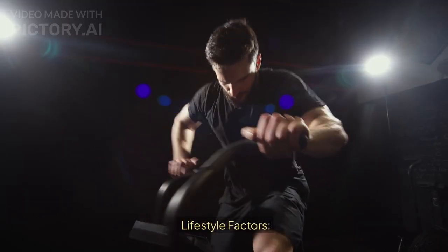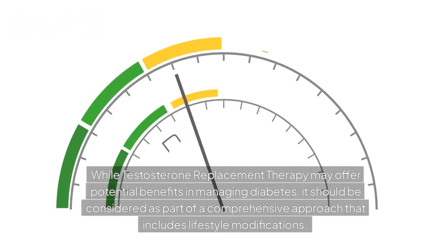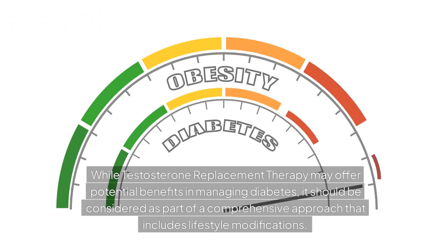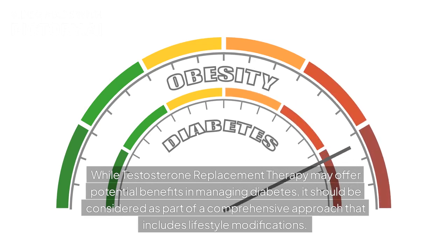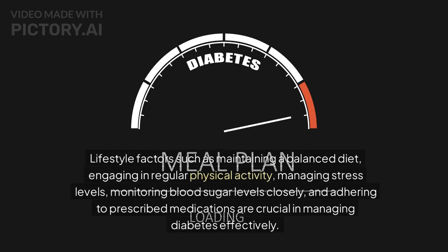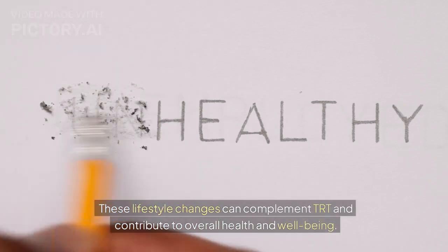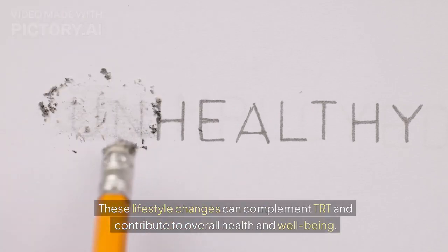Lifestyle factors. While testosterone replacement therapy may offer potential benefits in managing diabetes, it should be considered as part of a comprehensive approach that includes lifestyle modifications. Lifestyle factors such as maintaining a balanced diet, engaging in regular physical activity, managing stress levels, monitoring blood sugar levels closely, and adhering to prescribed medications are crucial in managing diabetes effectively. These lifestyle changes can complement TRT and contribute to overall health and well-being.